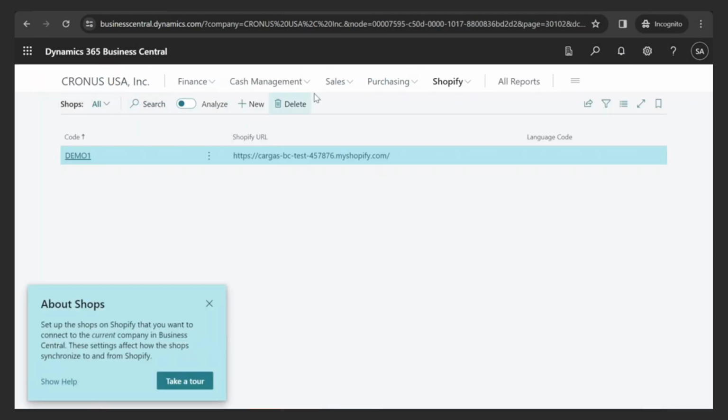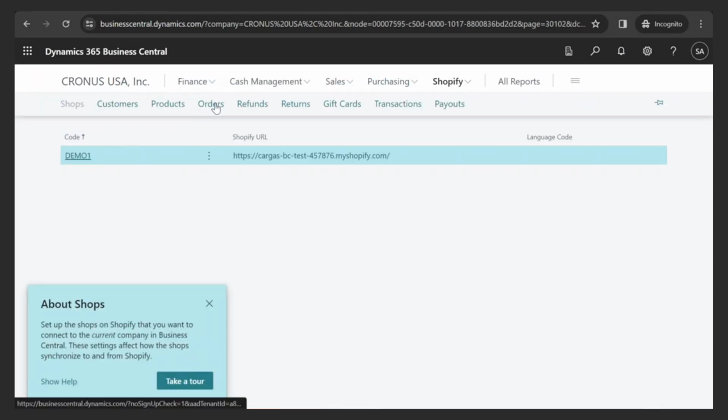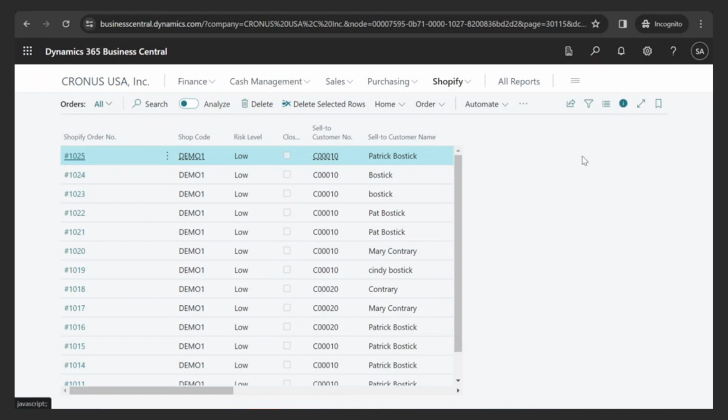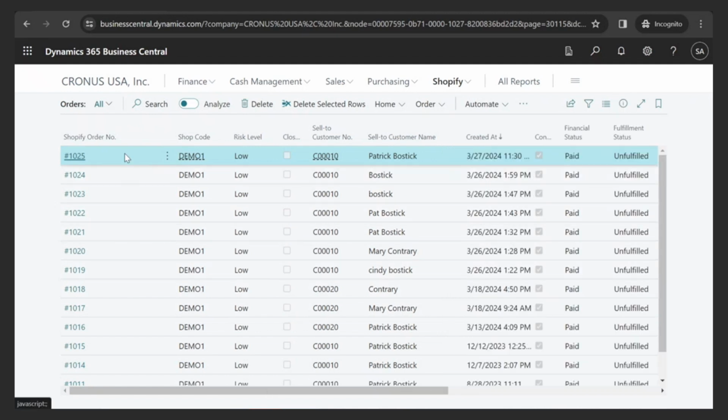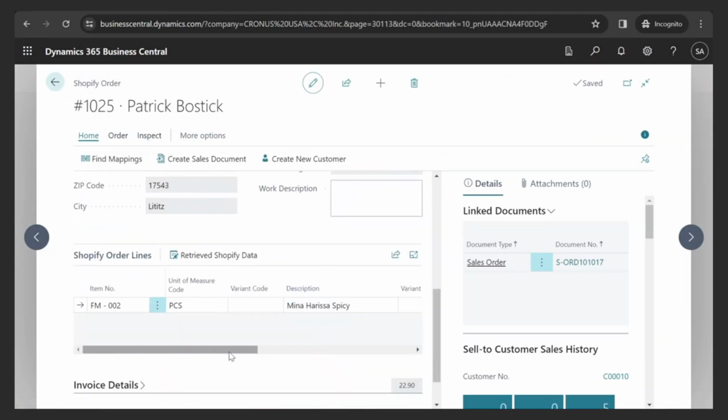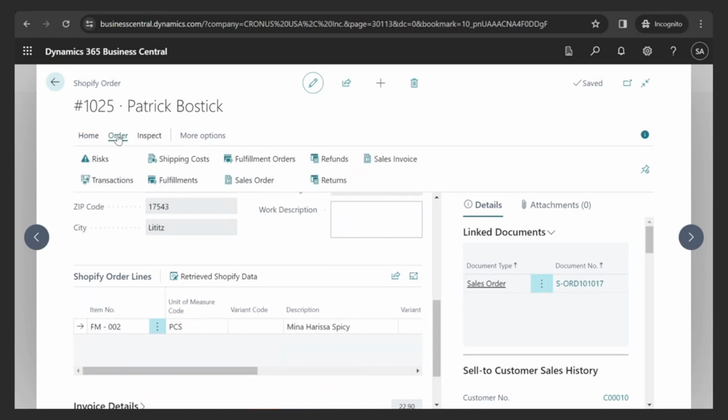So now if I go to my Shopify orders, there's the latest one to come in. There's the Harissa spicy sauce, a quantity of 2. Yeah. That I had ordered. And any shipping costs, fulfillment orders, or things like that are all cool. And it's already created a sales order for it.